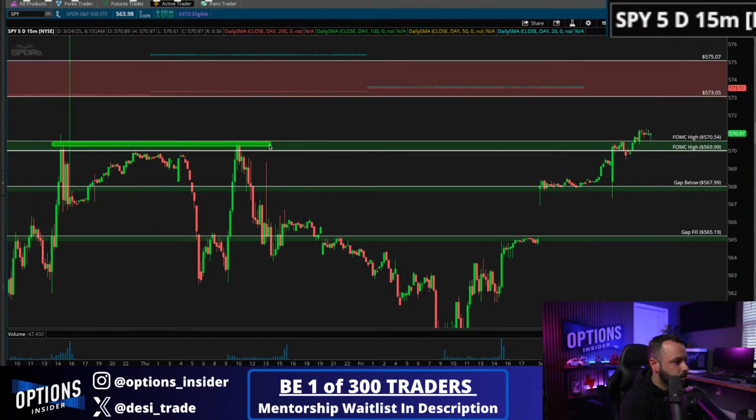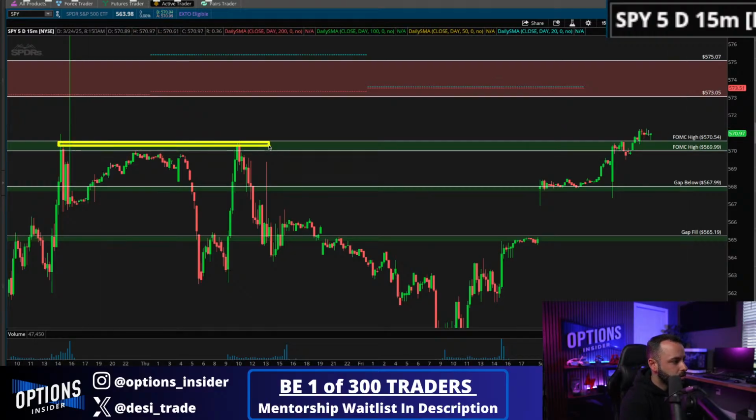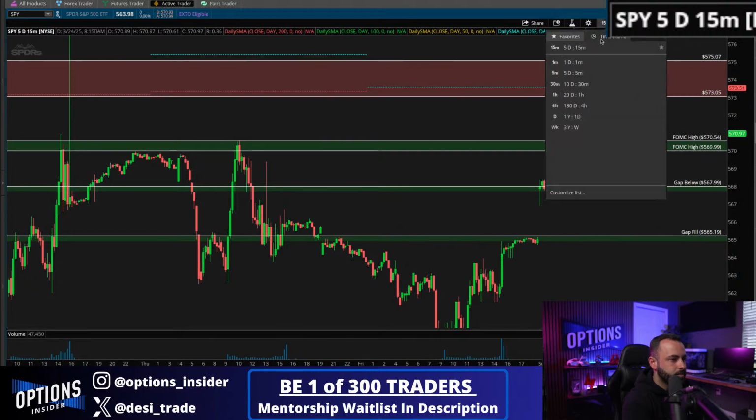Do we hold above the FOMC highs? If so, this could continue, right, towards the 573, towards the daily 20 and daily 200. That could be a watch today. If we fail back below those FOMC highs, then you likely see this move, right, back down to 568. That's my read there, okay?